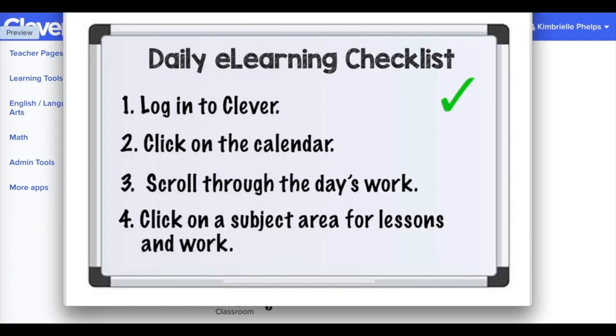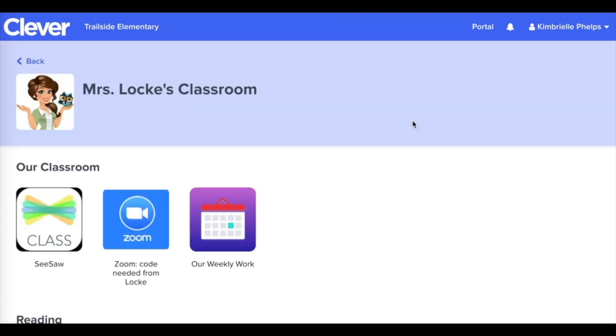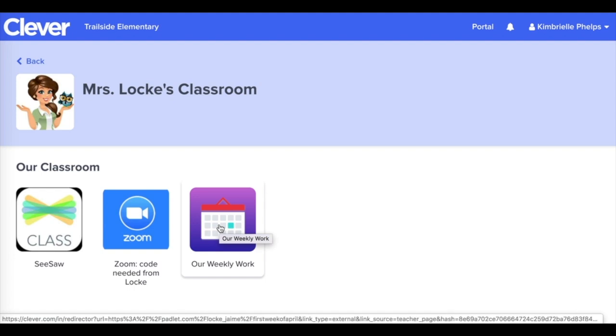All right, now number 2, click on the calendar, okay? Oh, actually, it should be go to Mrs. Locke's classroom first and then click on the calendar. So this is called our weekly work. Now, Seesaw, Zoom, and our weekly work are the 3 important things.